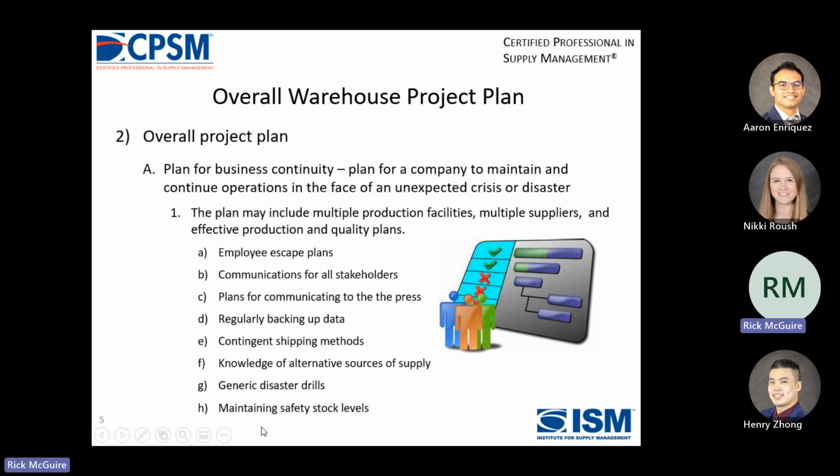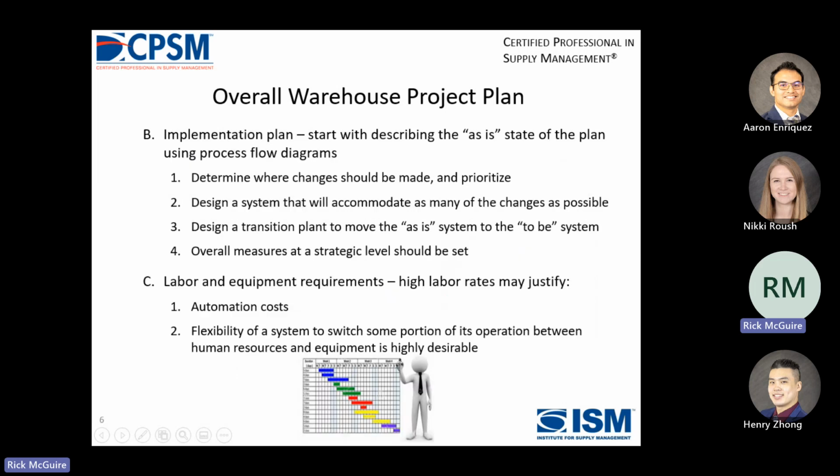You can have one big overarching plan that covers all this, or a bunch of small plans. A lot of this stuff should be covered. The implementation plan starts with describing the as-is state of the plan using the process flow diagram. So this is pretty standard stuff. The as-is and then the to-be.